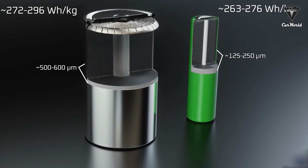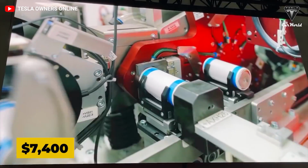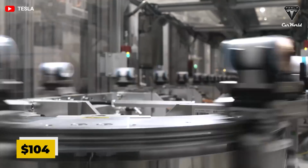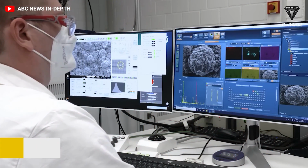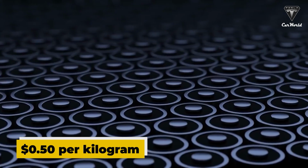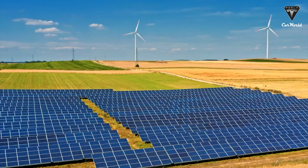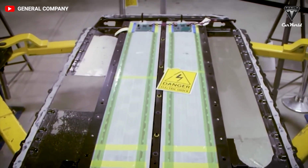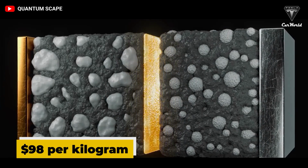As we know, each 4680 pack costs $7,400 to produce, which means we get a cost per kilowatt hour of $104. Moreover, urea currently costs 50 cents per kilogram when produced on large scales. LiFSI, or lithium bis(fluorosulfonyl)imide, I hope I'm saying that right, is an electrolyte for the 4680 battery. Its cost was $98 per kilogram.